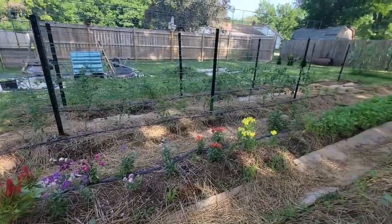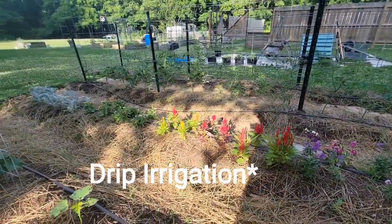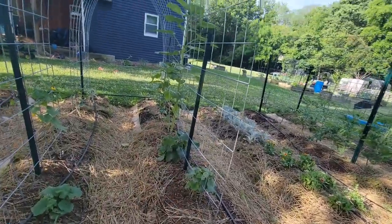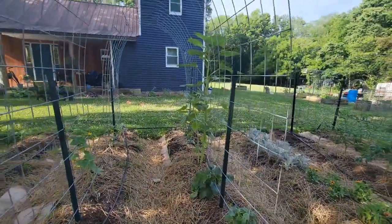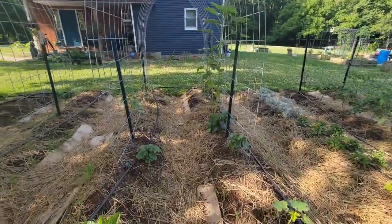There's some other cut flowers there. My whole cut flower row. You'll notice we have drainage laid. It's not fully functional yet, but it will be very soon. Cucumber trellis. This is what we're calling cucumber paradise.